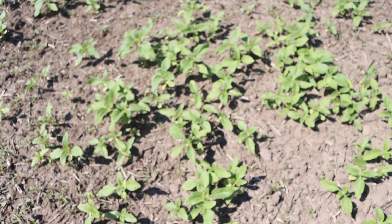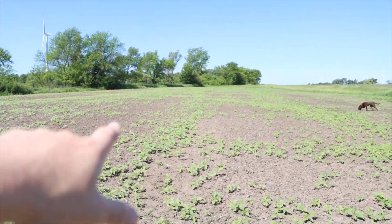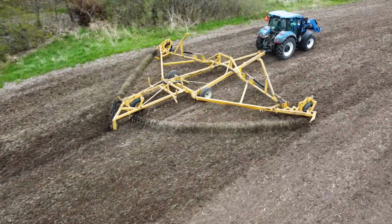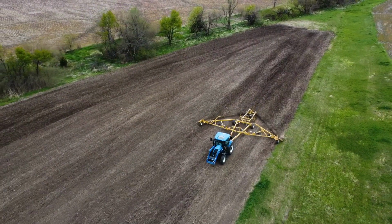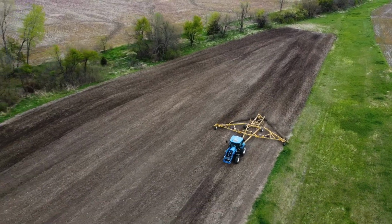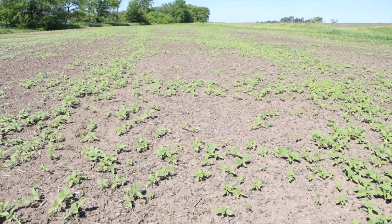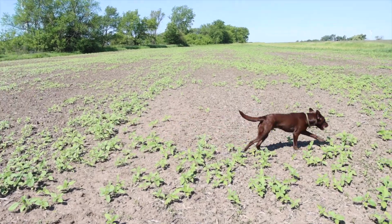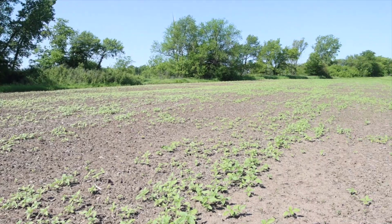Look at this. Now the spacing on these bad boys, not that great. We did broadcast these, and you can see there's kind of strips. As you remember from the previous video, the tractor had a harrow behind it after we put the seed down to cover it with dirt, and where the harrow met in the middle, I think it moved some seed there. So we got some thick strips, but even out here in the middle, there's some gaps, which is no big deal. That's fine by me. But for the most part, we got decent coverage.